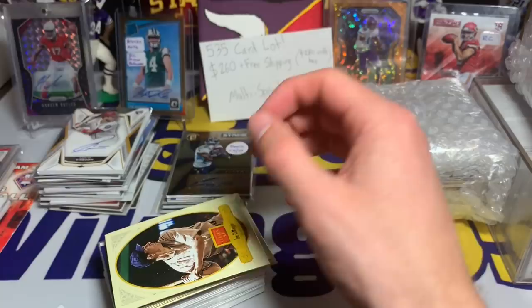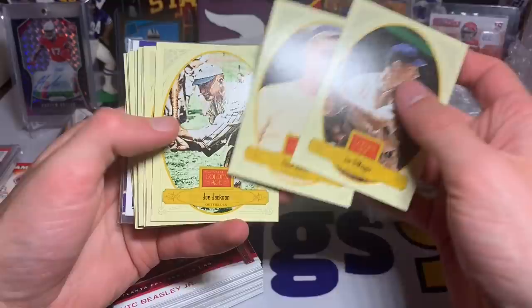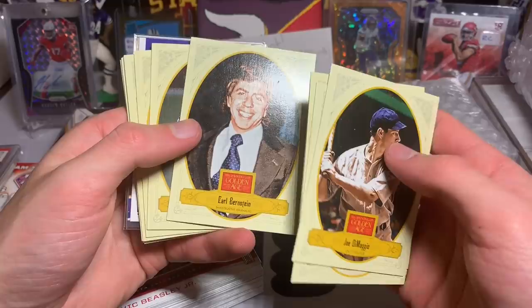Then we have some Allen. Oh no, this is Golden Age. Joe DiMaggio. It's kind of cool. 2012 Golden Age. I'm just going to go through the cards quick. It looks like Allen and Ginter. I can't tell. We have an actress card, investigative journalist card. It's more baseball. Triple Crown.